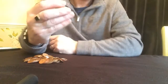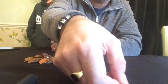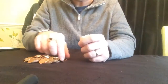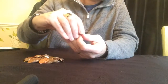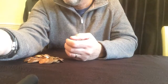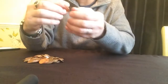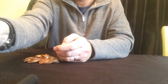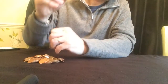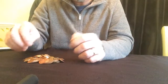This one's 1980. 416 million. Also your start figure at £1 and a penny. Shield, and this one is 2016. £368 million. Also starts at £1 and a penny.